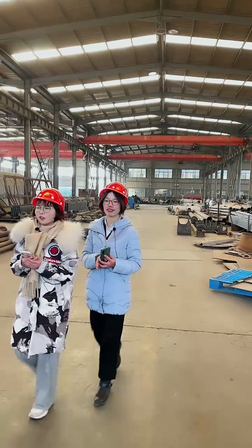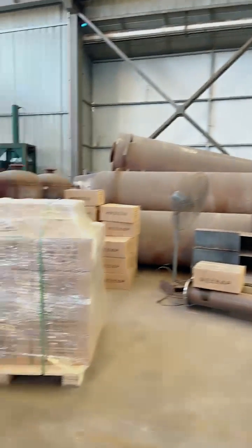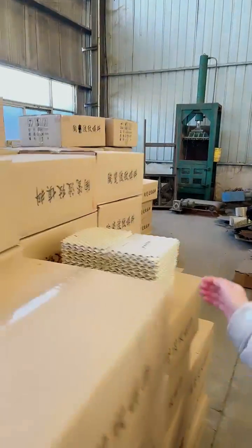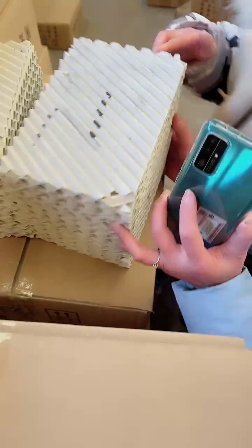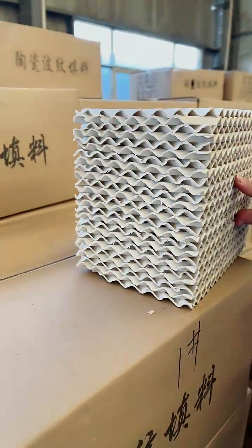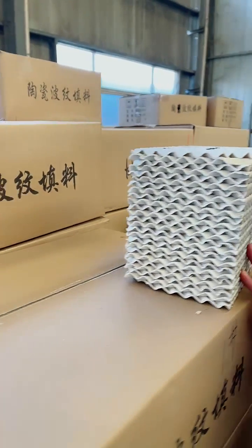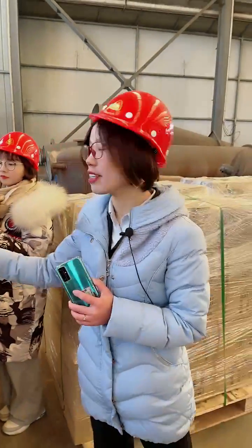Wow, there is so much ceramic, ready for shipping. You can see here it has many layers. Layer by layer, it can absorb the smoke and impurities from fuel burning, so as to meet your local environmental standards. And when shipping, it will be packed like this.